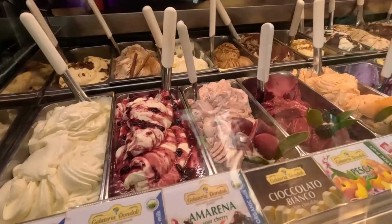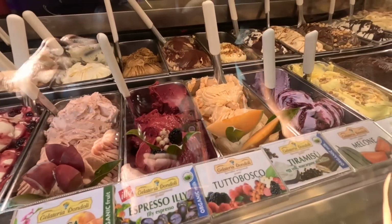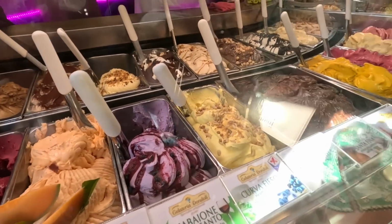So these weren't bad. These are €3.50 and you get 2 different flavors in there. So not bad. I got lemon and champagne. And I got mango and lemon. I got lemon too. I might have to try that mango. It sounds delicious.